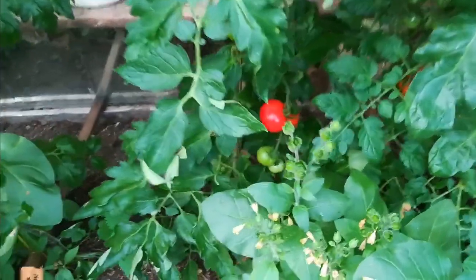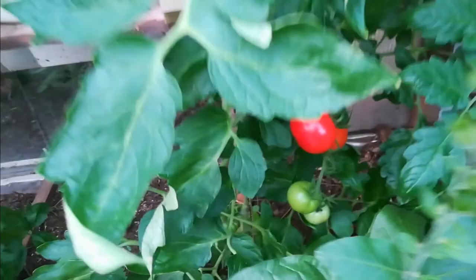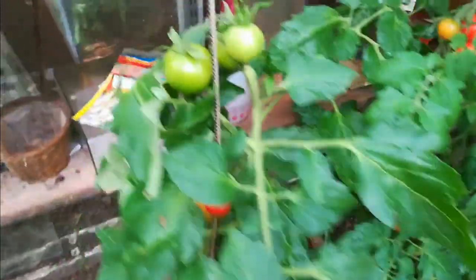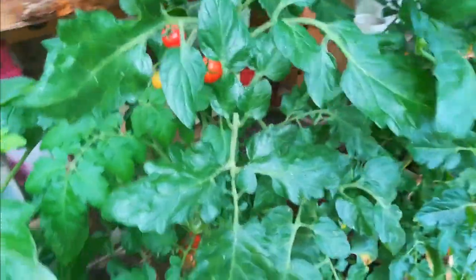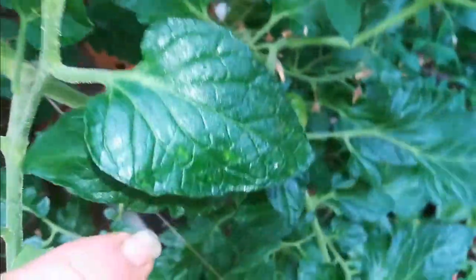Well, we've got the tomatoes at the bottom. This one, variety is Gardener's Delight, and it's doing really quite nicely. Next to it, we've got the Amateur. It's a bit smaller tomatoes, but lots of them coming. Next variety is a beef tomato variety. They're coming, but they're still very green.